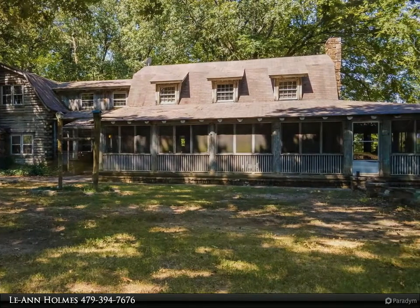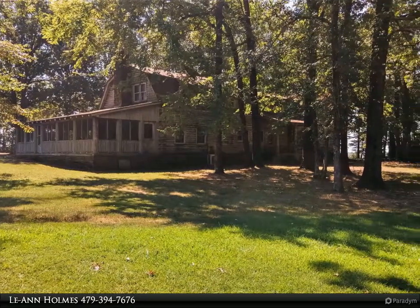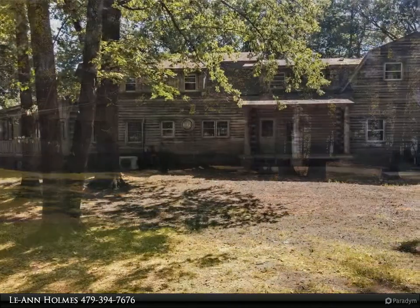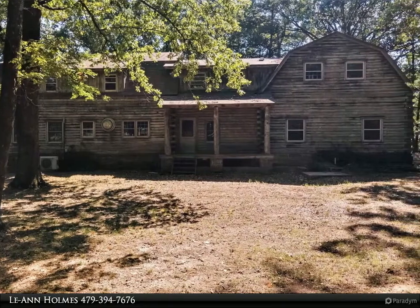Upstairs has a 3-plus bed, 3-bath and loft space with window seats for hanging out. The library offers a wet bar. The full finished walkout basement has 3 beds, 1 bath and a game room. All on 30 acres.